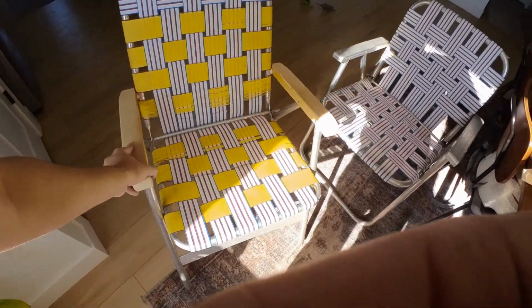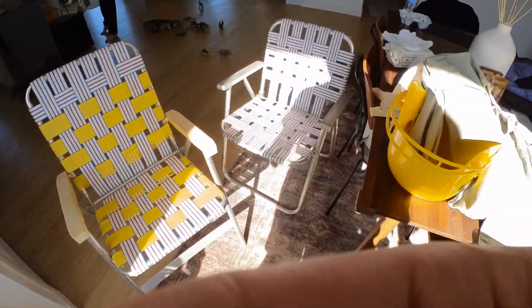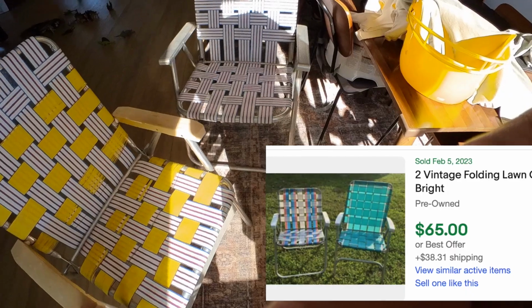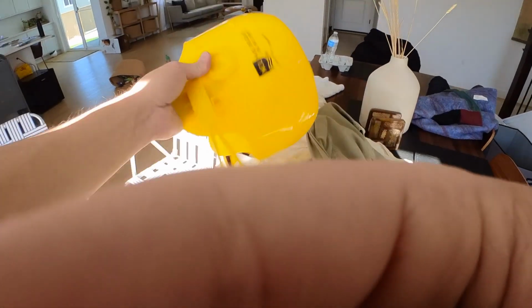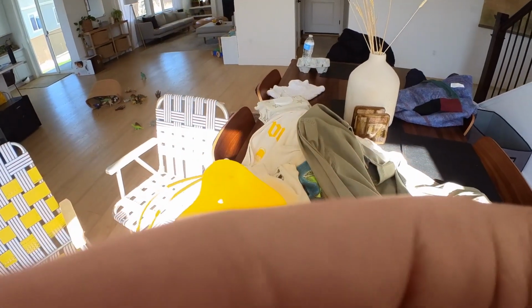And finally, got some of these old vintage lawn chairs I've been looking for a while. They wanted 5 each. She went down to 3 each. So, decent deal. Hopefully this is the last weekend of estate sales and we'll be at garage sale season. But, yeah, not a bad day.